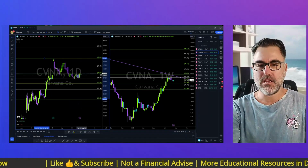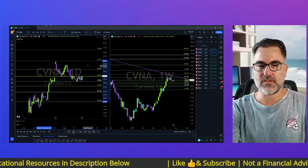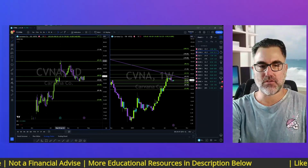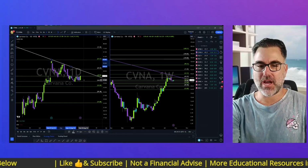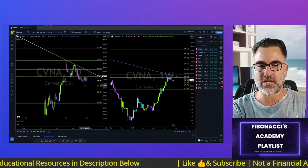So on the daily, 2 days above this area, we are heading towards 47.50 and then 53 and 57 to the upside. We also have this trend line over here that will become a very tough resistance. So pay attention to price, follow price, use Fibonacci levels and trend lines as your guide for future price action and your risk management.